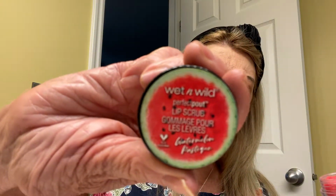Okay, so I got this. And this is not necessary, but I like it because of my dry skin. So this is Wet n Wild. It's a lip scrub. I love this stuff. It's watermelon. It works wonders for my lips. That's what it looks like. And it is, again, Wet n Wild watermelon. You ought to pick you up some of this stuff because it really is good.